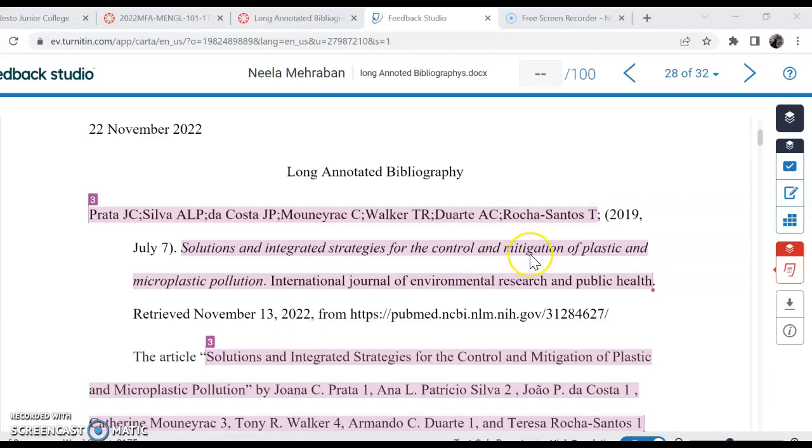So I go through it, and I don't know what happened with your citation here. The semicolons don't belong. These are strange names. It doesn't look right. And also your date goes after the publication or the publisher information. Yeah, this citation is wrong.